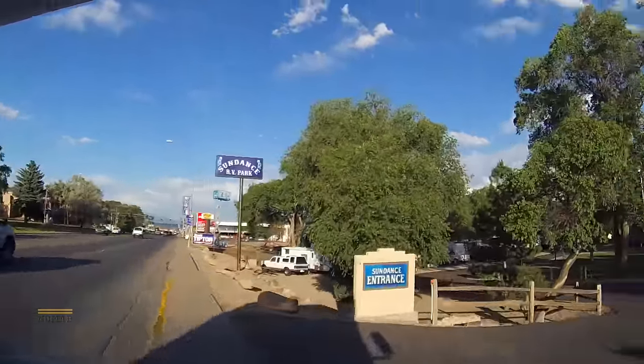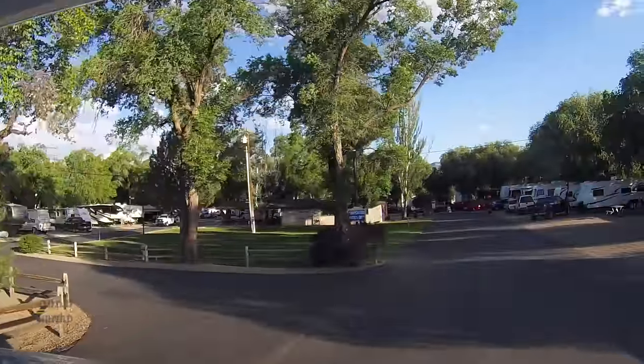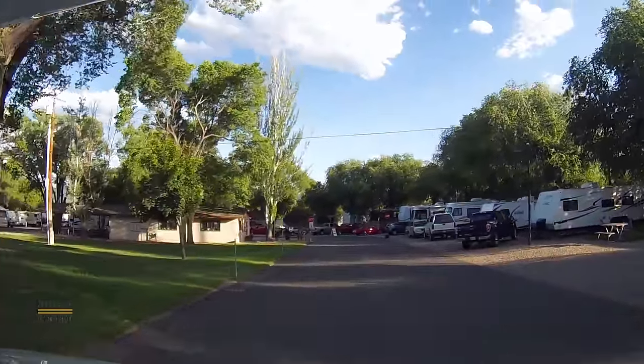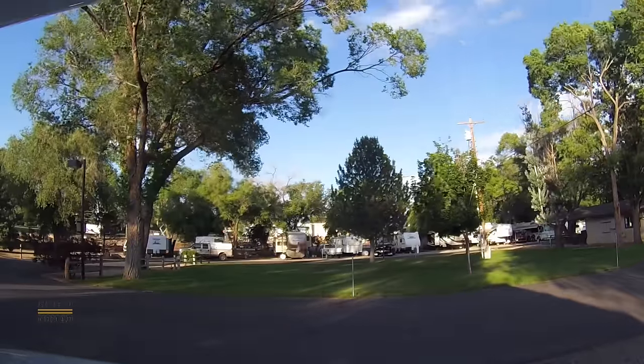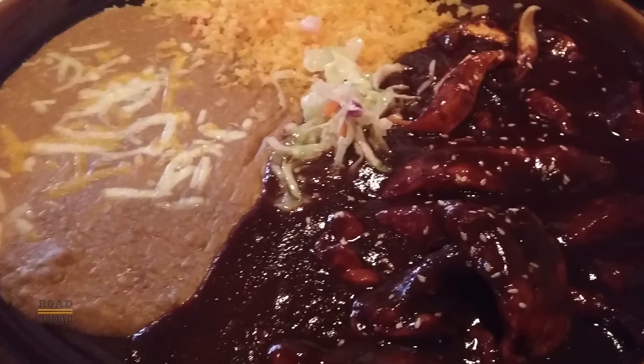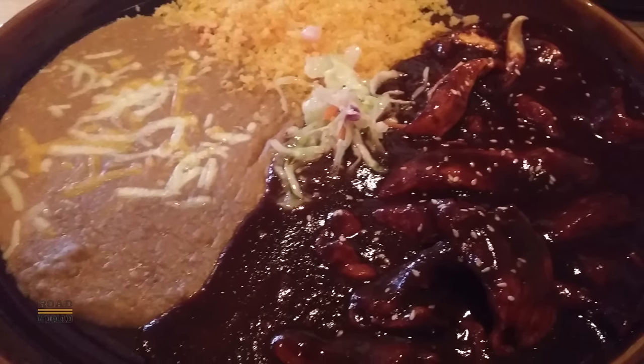A little over 2 hours later, we arrive at the Sundance RV Resort in Cortez, Colorado. We end the day at this Mexican restaurant called El Burro Pancho. The food is great, the margaritas are perfect, and it feels overall authentic.